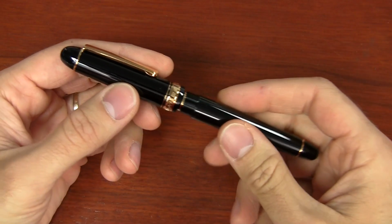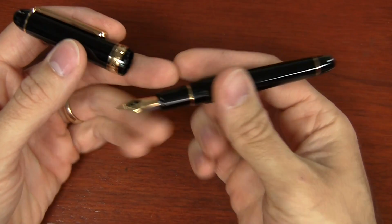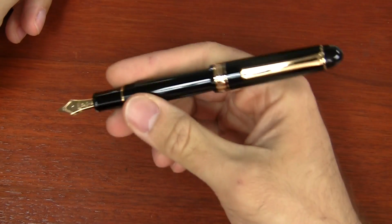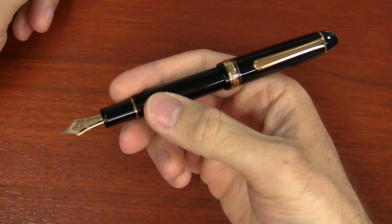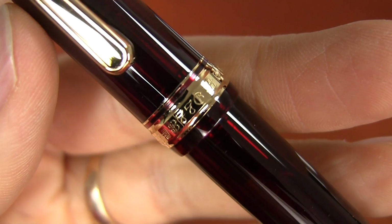The Platinum 3776 is a pen that slips under most people's radar. I don't know exactly why, but it just doesn't get talked about as much as I feel it probably should. Probably what this pen has going for it the most is its classic design. It fits into more formal business settings as well as into more casual environments.